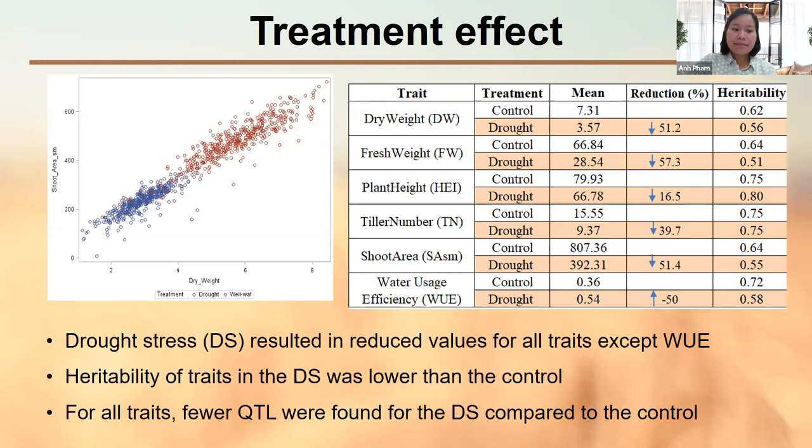In the figure on the left, it shows the correlation between shoot area, which is an image-based trait, with the dry weight, which is a destructive trait measured at harvest. In this graph, you can see that there are high correlations between these two traits. And we were successful in inducing drought stress because the plants in the blue dots are those receiving drought stress, while the plants in the red dots received the control treatment, and there was a significant difference between them.